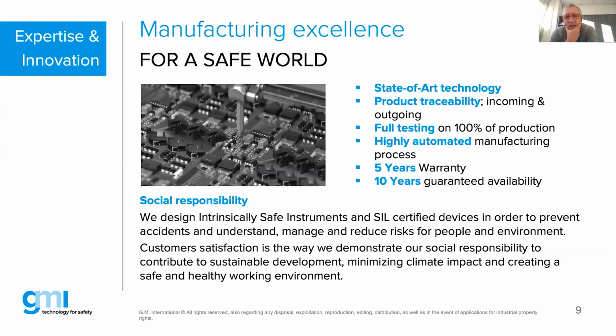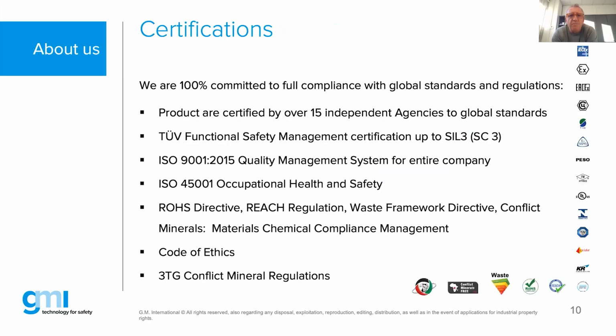Of course, dealing with safety, we have to be up to date with the technology in delivering and producing our equipment. We test 100% before any equipment leaves our factory, and that's also why we are so confident about the quality of our products that we deliver them with a 5-year warranty. Again, keeping in mind that we deal with the safety of people, environment, and assets of our customers.